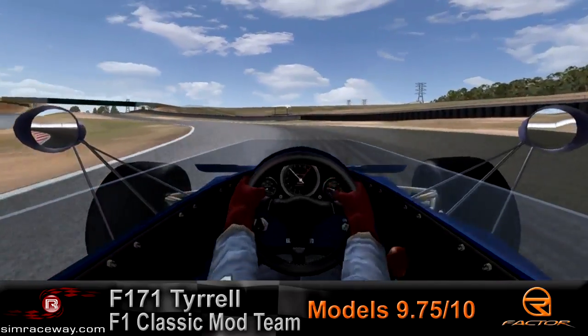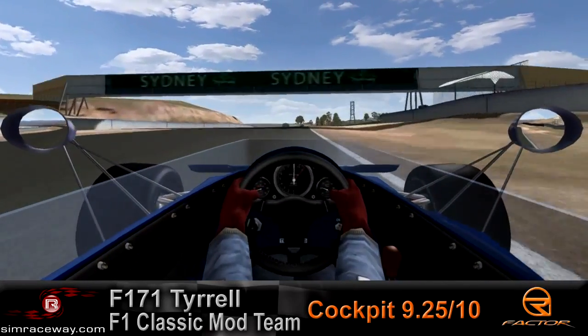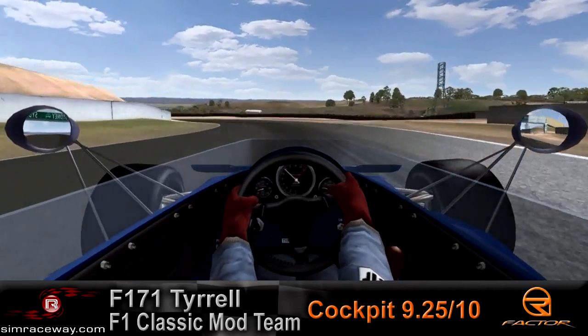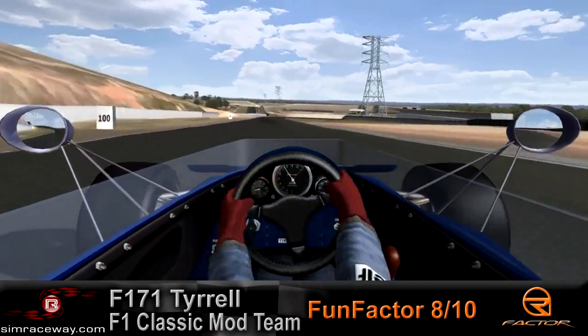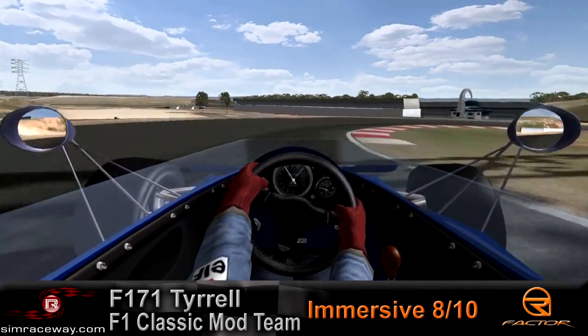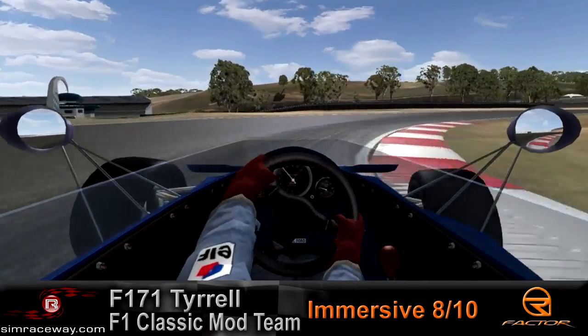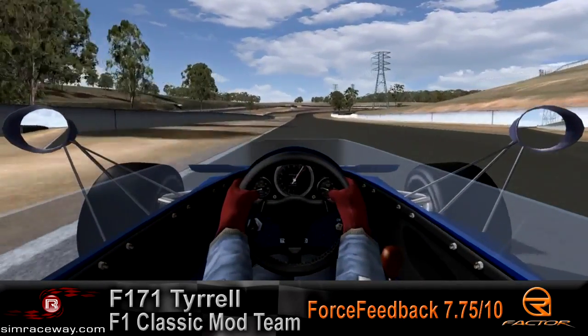The cockpits are authentic. You're going to feel like you're in the car. The sounds are actually very good as well. Not the best in the world, but very good. They match the cars very well. There were a few little misses, I thought, like the transition from idle to RPM, but the sounds were great. I think as far as the ones that they chose, they did a great job.